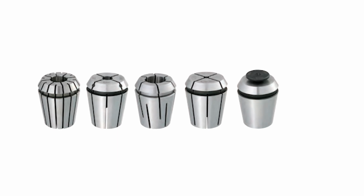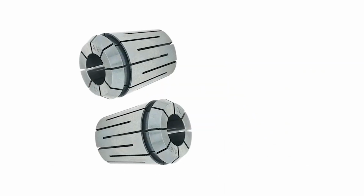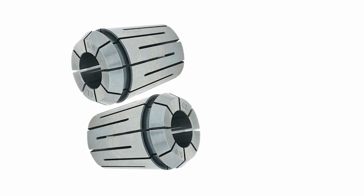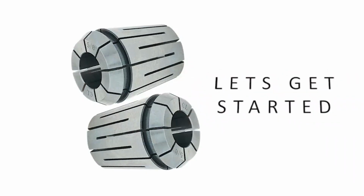Today we're going to talk about 5 benefits of using ER collets. ER collets are a popular choice for holding tools in CNC machines, and they come with some unique benefits that you might not know about. So, let's get started. ER collets are self-centering.